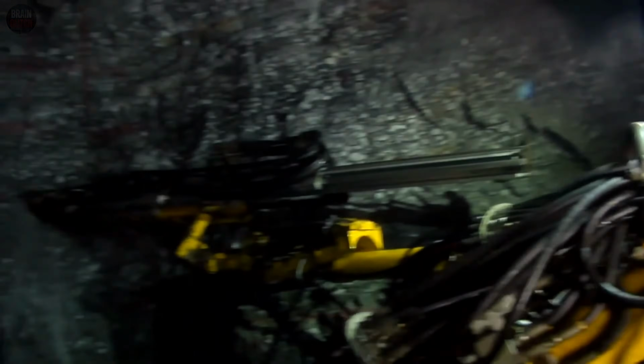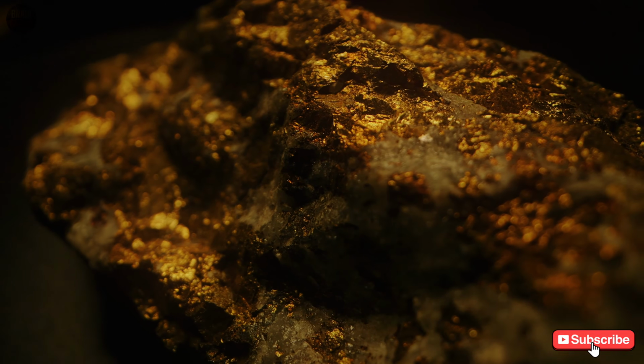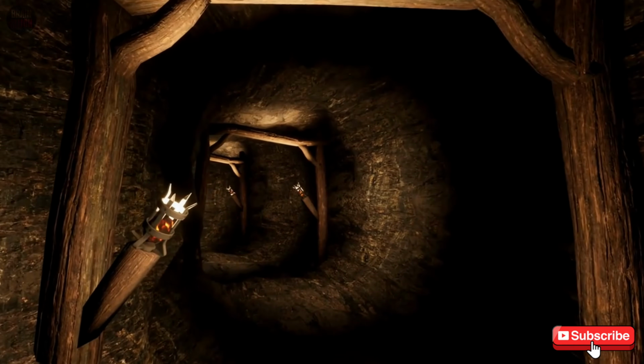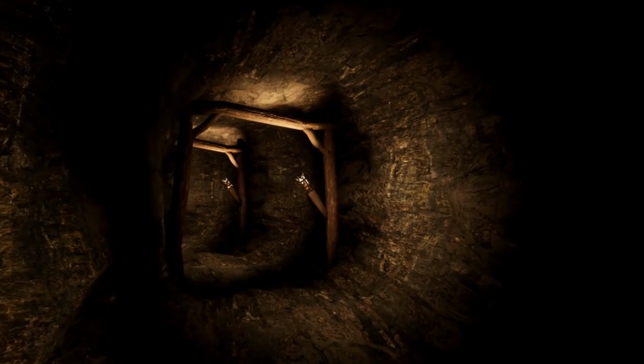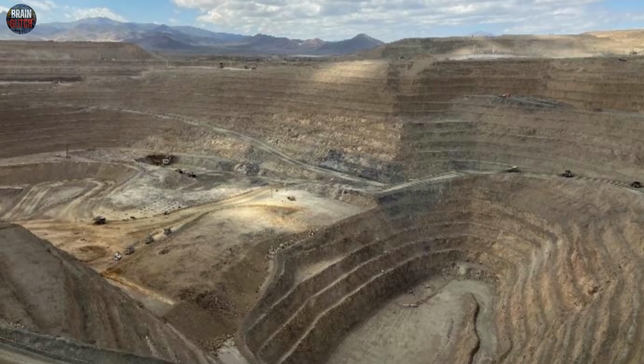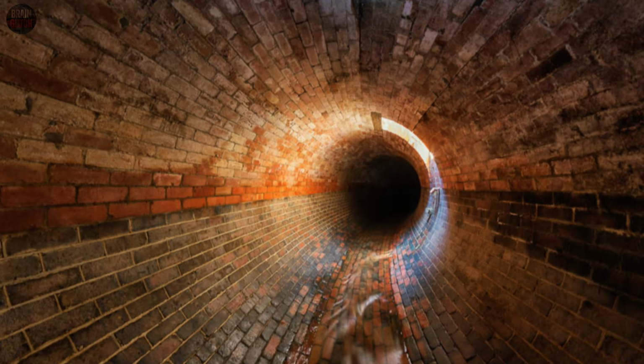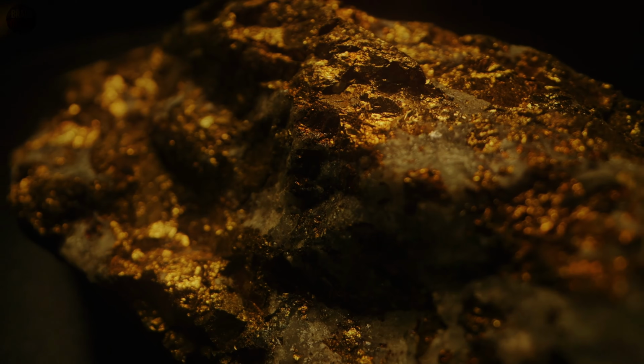How is gold mined from raw materials? To find gold, you have to move mountains, literally. Our journey begins in some of the harshest, dustiest, most remote regions on Earth, from the rugged outcrops of Western Australia to the vast open-pit mines of Nevada and the deep underground tunnels of South Africa. Gold hides in places most people will never go.